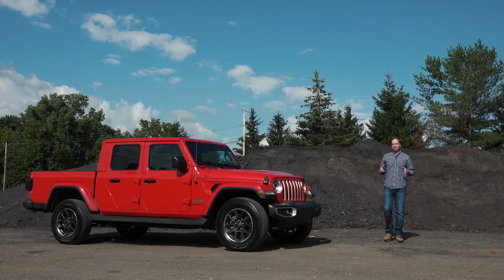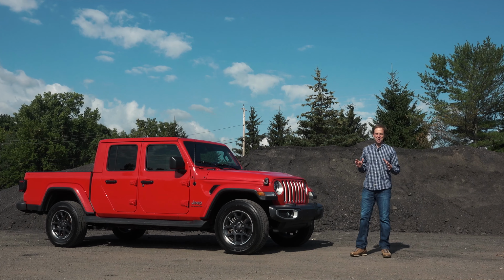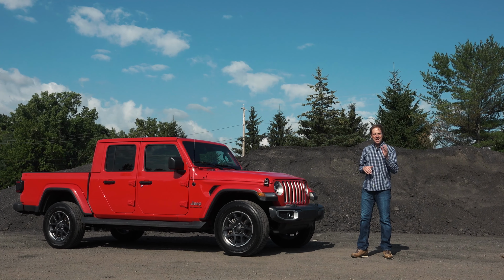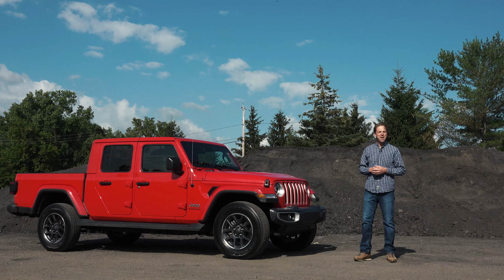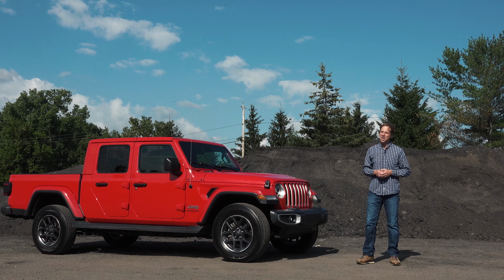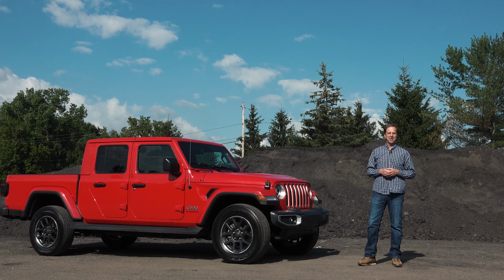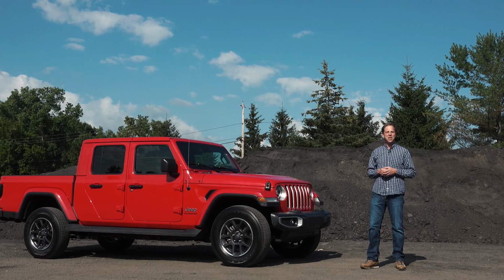What will it look like? Will it be called the Scrambler? The buzz has been building for years, but the real question in my mind is why are people going so crazy about a new Jeep pickup truck? I imagine it's our insatiable appetite for things we can no longer have that is driving this frenzy. After all, Jeep hasn't produced a truck in over a quarter century.